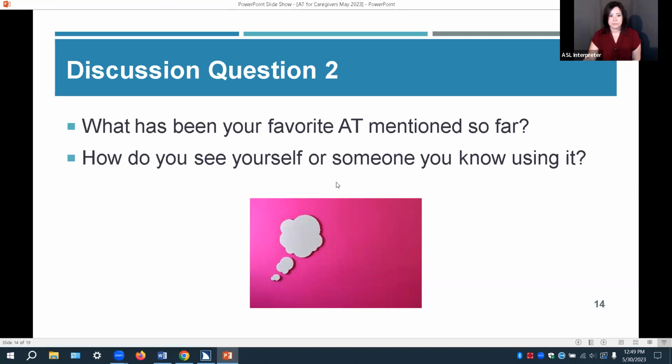I know I've mentioned my favorite pieces of AT throughout, thinking super low tech, of course, the do not forget door hanger, all the way to the little more complex but readily available Alexa devices. Those have been a game changer for me, and I love how they can help our family have access to my grandma and make sure that she is safe. All right, if no one has anything that they would like to share, we'll go ahead and move on.